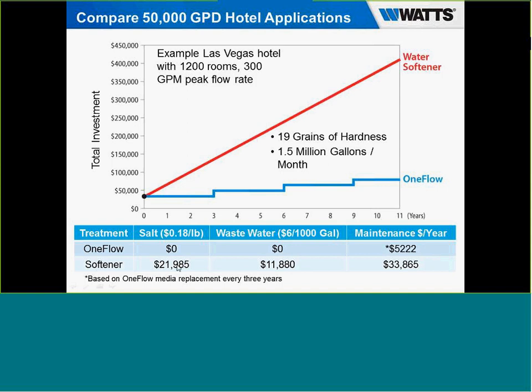Compared to a traditional softener, we're going to use almost $22,000 in salt for that year to service it. You're going to have almost $12,000 in costs in water that's going to be used for regeneration and backwashing. So this will give you an annual maintenance cost of around $34,000 a year.